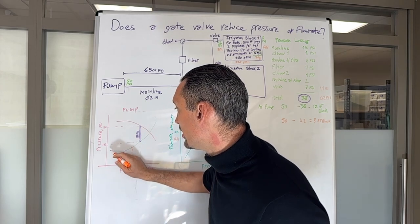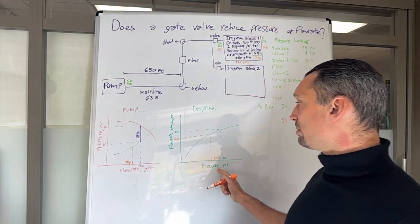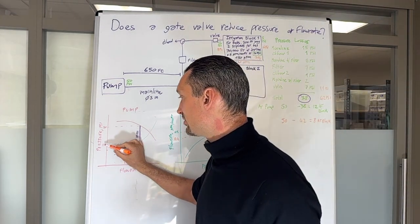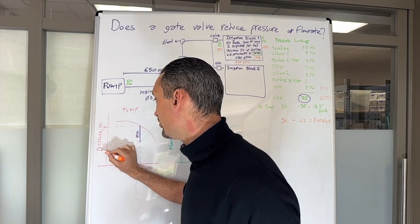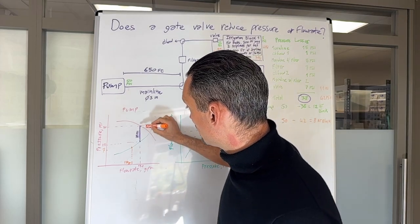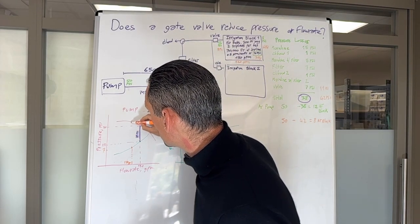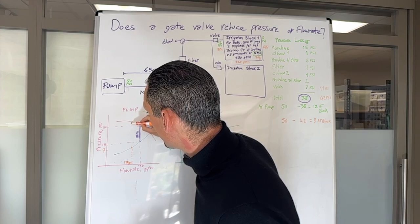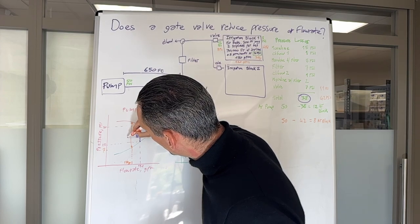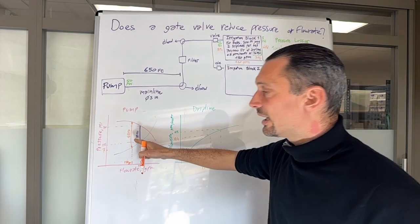Now the drip line that was this green curve here, instead of 10 PSI, it's seeing 7 PSI because the pressure loss that was represented by this vertical line now is larger. Now it goes all the way from up here to here. Now it's 42 psi. I hope you can see it.